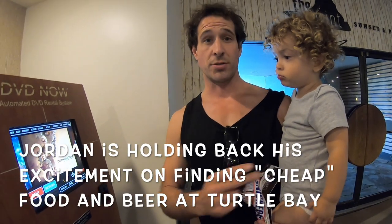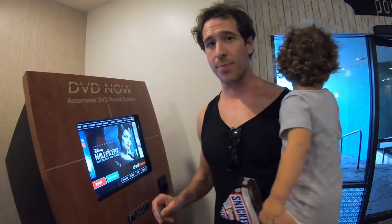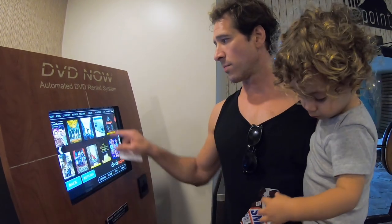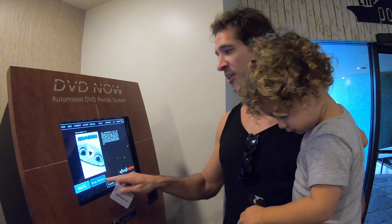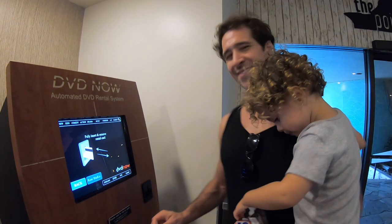We just discovered the general store is down below the Kula Grill, which is a great place to go for snacks and ice cream and beer and wine if you want to get a cheaper deal. This is a great free benefit of Turtle Bay, is you can rent movies, which is nice, especially when the weather's been bad, like here. So it makes Henry happy because they give you these nice little cards and you can just grab a DVD. And it's kind of fun because I haven't rented a DVD since Blockbuster went out of business. So it's been a while.